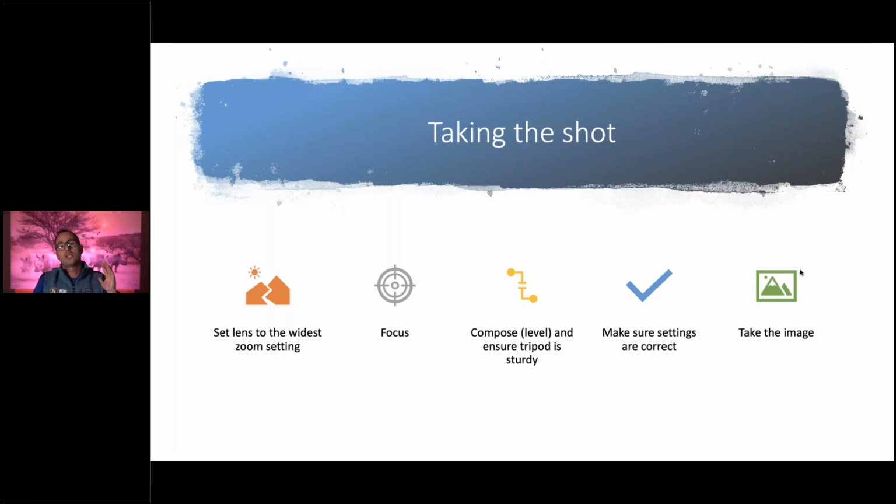Then what we're going to do is compose and level the tripod and ensure that it is sturdy so that we have no movement going on. Make sure your settings are correct, and we're going to go into settings shortly, and then take the image.